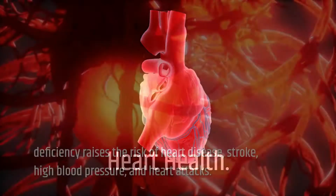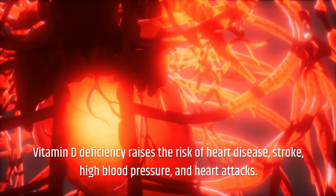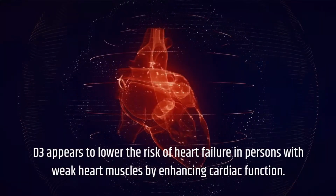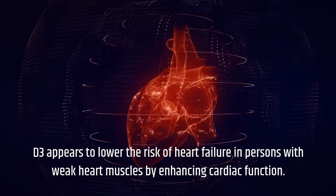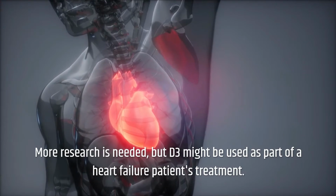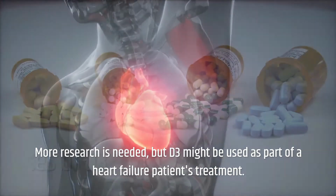Heart health. Vitamin D deficiency raises the risk of heart disease, stroke, high blood pressure, and heart attacks. D3 appears to lower the risk of heart failure in persons with weak heart muscles by enhancing cardiac function. More research is needed, but D3 might be used as part of a heart failure patient's treatment.